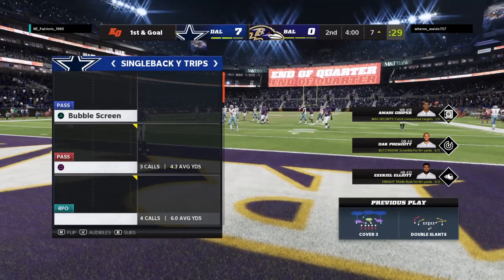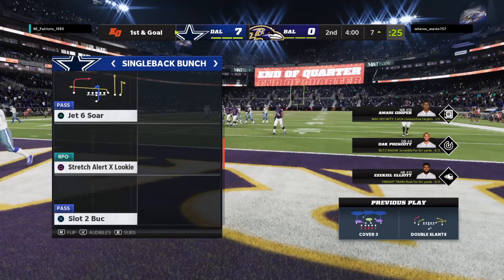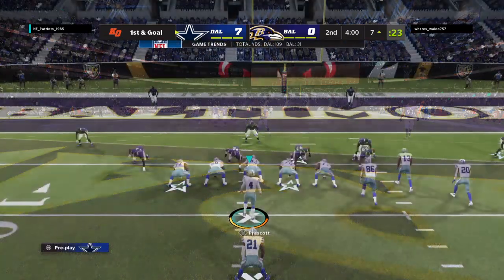Start of the second quarter, and it's the Cowboys in possession. After one, 7-0 on EA Sports.